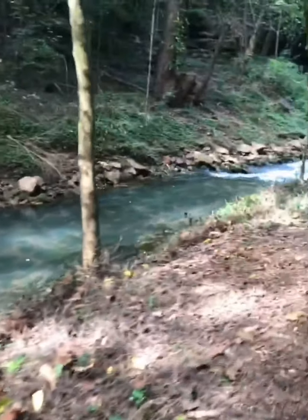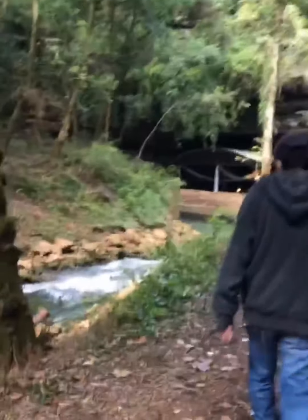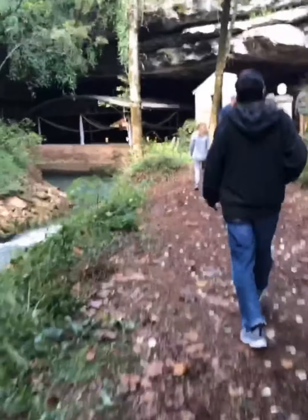So that's the river water going down to the cave. Wow, I think we should. I can already feel it.